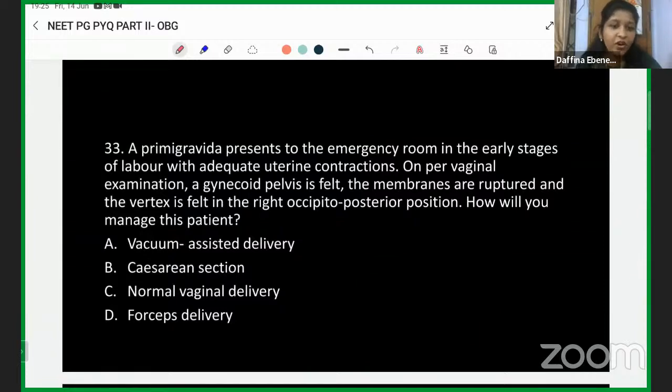No. You can allow for a normal delivery given the conditions. She's already in good labor. She's having adequate uterine contractions. Her membranes have ruptured. She's having a normal gynecoid pelvis. Given all these criteria, you can allow for a normal vaginal delivery.